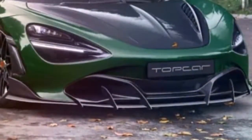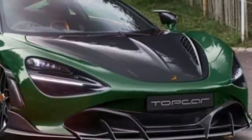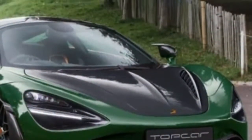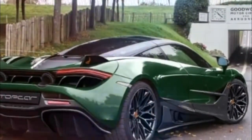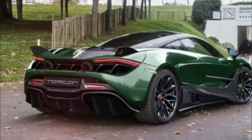Russian tuner TopCar has set out to build a McLaren 720S body kit that will more or less look like something McLaren themselves would have made. They were adamant about this issue earlier this month when they posted a few renderings on social media, saying that their goal was to make the most aggressive-looking kit possible without spoiling the car's factory aesthetics in a negative way.